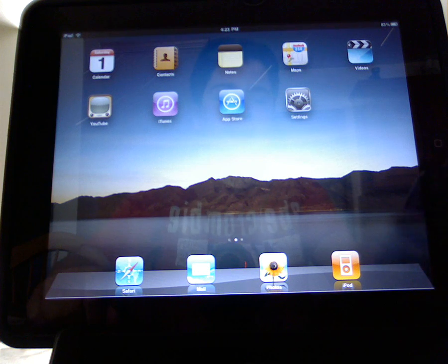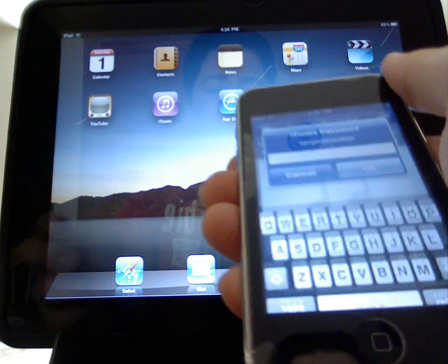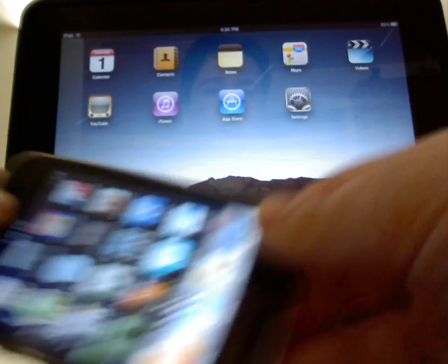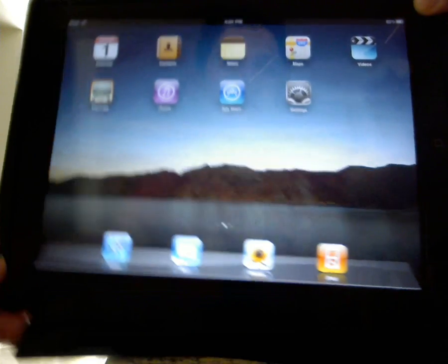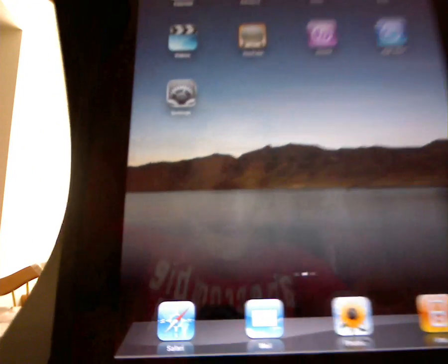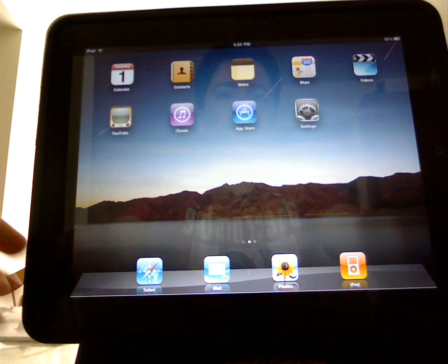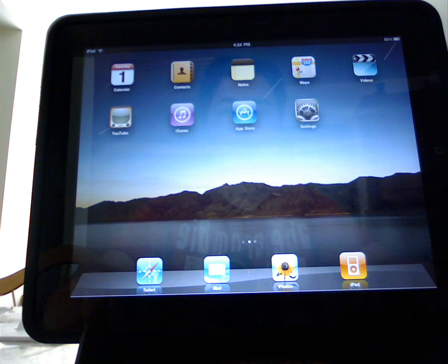And the next cool feature is that when you have an iPod Touch, you can't flip the menu. So if you're like this, you can't flip it and have it change directions. Well, with the iPad, it's one way right now, and you just flip it over like that, and then it adjusts. So that's that. And it has a pretty loud speaker, which I'm really impressed with.